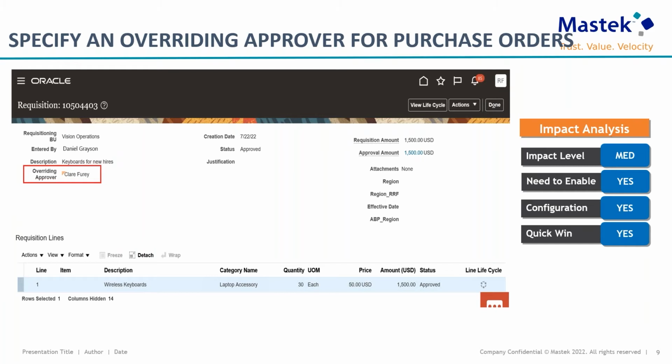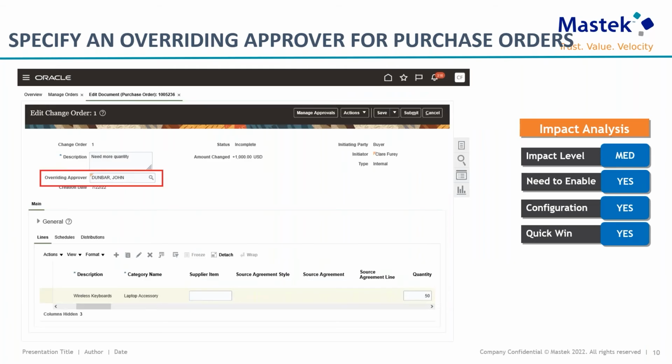In cases where the requisition's overriding approver is no longer responsible for approving the order or its subsequent changes, buyers and requesters can now use this new feature to specify a different overriding approver on the purchase order and related change orders. So as you can see, this slide represents overriding approval on requisition. You can also see a requester initiated change order with different overriding approver.